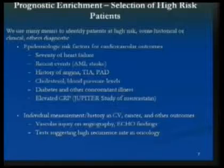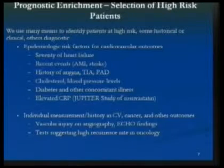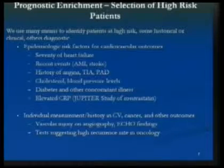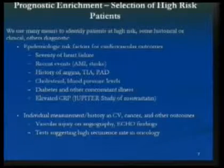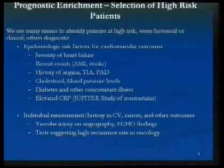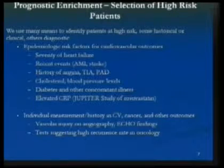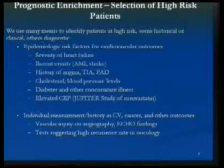I'll show a little bit from the JUPITER study of rosuvastatin, which took people with relatively low cholesterol, but who also had a high C-reactive protein, and got enough events to show something. There can be individual measurements that predict, and I'll show some examples later of what some people think, anyway, are ways to detect people who are going to have a high recurrence rate in oncology, the ideal population to put into an adjuvant study.